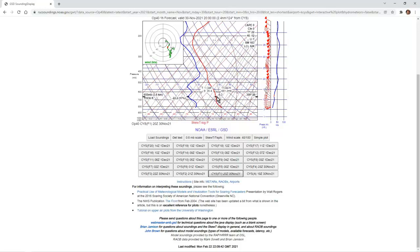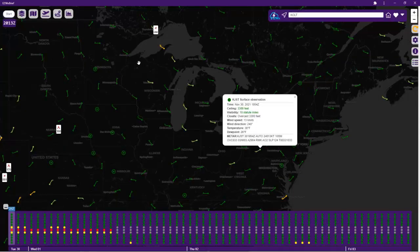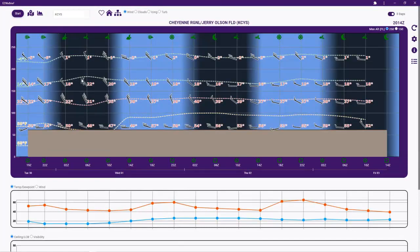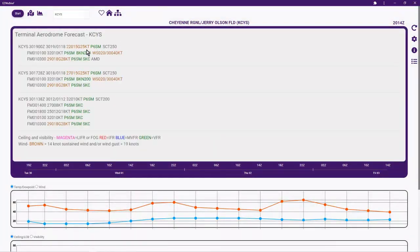And so when you are looking at a terminal forecast, for instance, if I go back to the app here, if I were to look at a terminal forecast, I'm going to go to the airport view in Easy Weather Brief. I'm going to pull up the airport view here, and I'm going to look at the terminal forecast for Cheyenne, for instance. And it basically says that I've got a wind here of 220, wind direction, 15 gusting to 25. Now, if you're flying out of Cheyenne, you're good to go, because you've got a good forecast for, in this particular case, for wind.